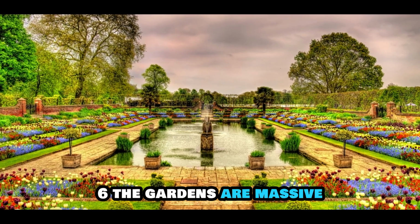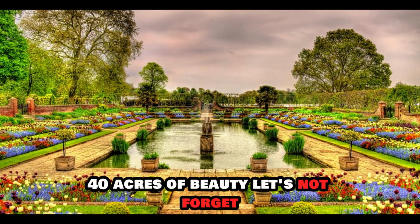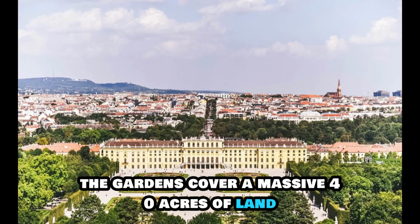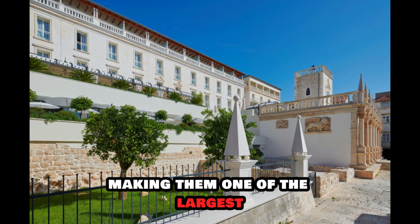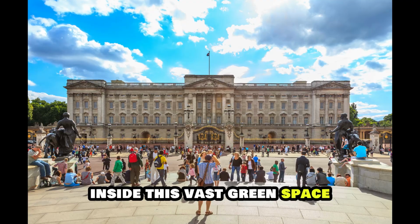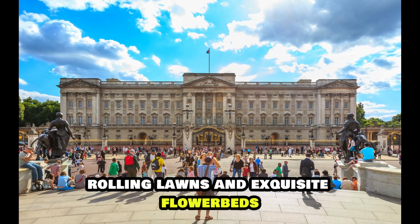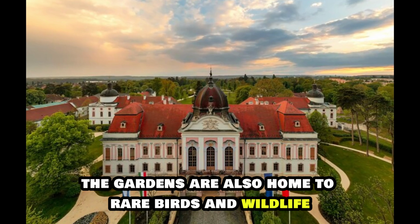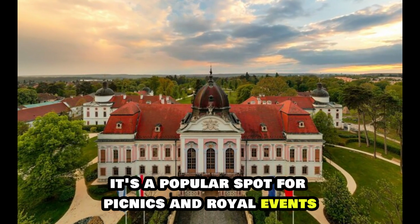6. The gardens are massive. 40 acres of beauty. Let's not forget the beautiful gardens surrounding Buckingham Palace. The gardens cover a massive 40 acres of land, making them one of the largest private gardens in London. Inside this vast green space, you'll find serene lakes, rolling lawns, and exquisite flower beds. The gardens are also home to rare birds and wildlife, and in fact, it's a popular spot for picnics and royal events.